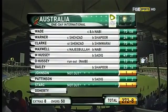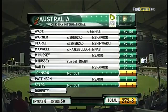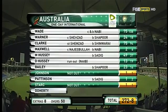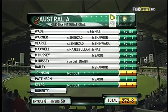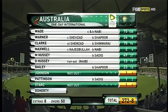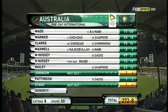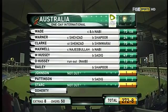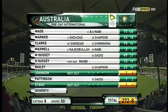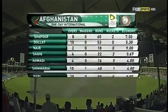So here's the story of the Australia innings. Wade and Clark both making 75 apiece. Century stand for them, and then a late injection of pace from Michael Hussey and George Bailey, allowing them to regain some momentum which was lost in the period of the innings when Wade and Clark fell in quick succession. A couple of late wickets for Afghanistan as well.